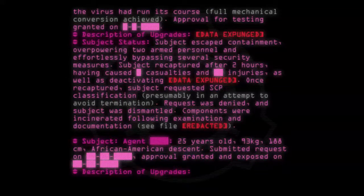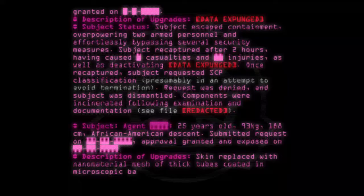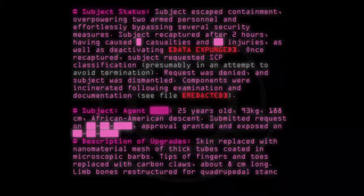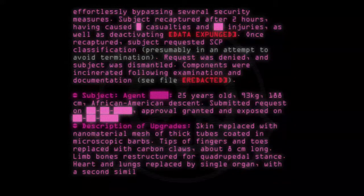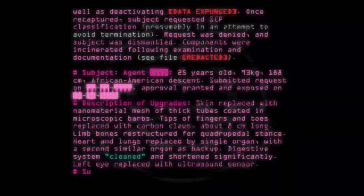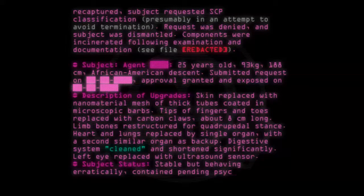Description of upgrades. Skin replaced with nanomaterial mesh of thick tubes coated in microscopic barbs. Tips of fingers and toes replaced with carbon claws, about 8 centimeters long. Limb bones restructured for quadrupedal stance. Heart and lungs replaced by single organ, with a second similar organ as backup. Digestive system cleaned and shortened significantly. Left eye replaced with ultrasound sensor. Subject status. Stable but behaving erratically. Contained pending psychological analysis.